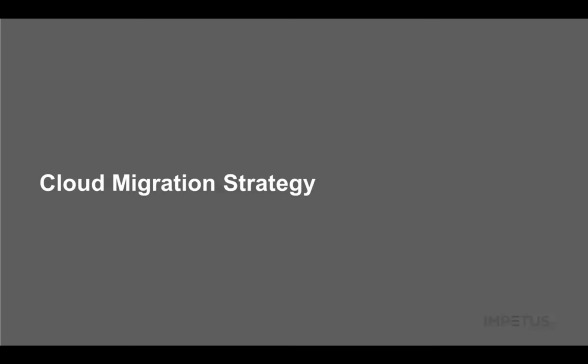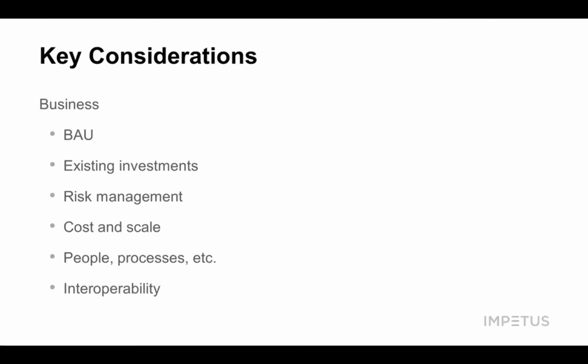When we talk about cloud migration strategy, there are some core business issues as well as technical issues we talk to customers about. On the business side, first and foremost, the consideration is business as usual. Existing BI operations need to continue to run. They cannot stop despite looking into changes around architecture in the cloud and migrating data platforms. The existing systems need to continue to run.